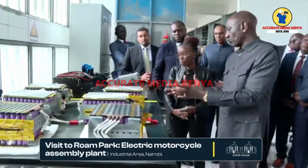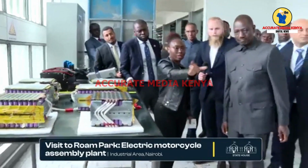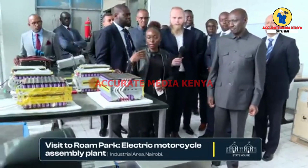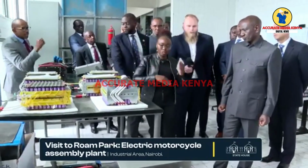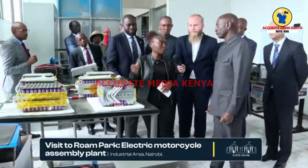Do you import it complete, or do you assemble it here? We buy it complete, looking like this, and then we open up samples and test at cell level and check the battery management system, because these batteries are very sensitive to overuse, misuse, and things like that. So we have a battery management system that monitors its functionality.